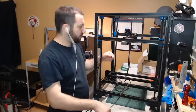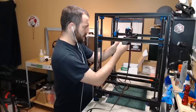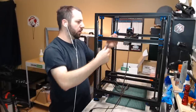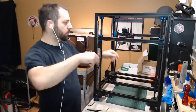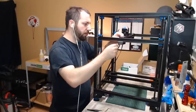So got a little bit of extra. Again, don't cut them flush. Tighten them down a bit, just so they don't go wandering. Okay. There we go. So we'll do the bottom one first. Watch me flip a printer 20 times in 5 minutes.